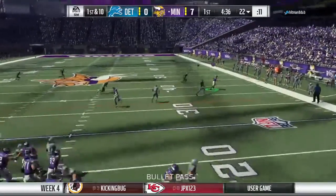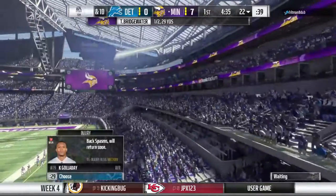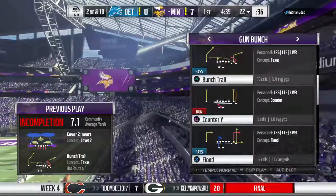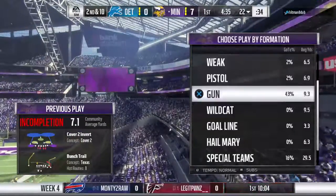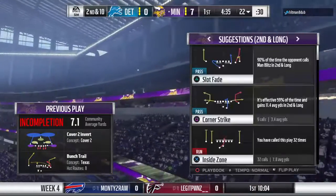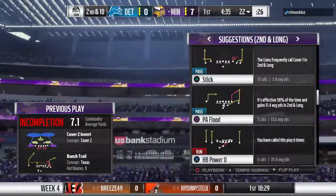Here's Bridgewater. His throw incomplete. The intended receiver was Laquan Treadwell. And it's 2nd down. Let's face it, you can run the route tree as many times as you want, get in sync, practice it, do all those things. But once you get to game speed, it doesn't always time up quite that well. That one goes incomplete.